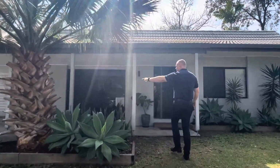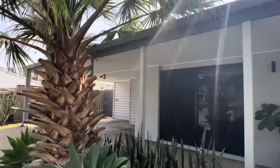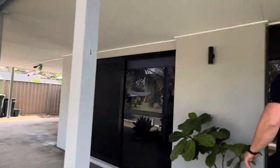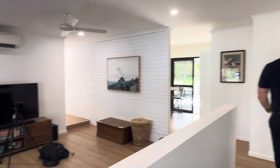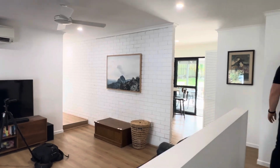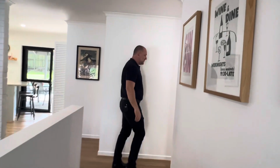So over there you can see you've got your double carport there, plus plenty of off-street parking. You've got your crim safe here on the windows. As you come through, you can see you've got your timber floors here. So we'll take you through here to the right to the bedrooms first.